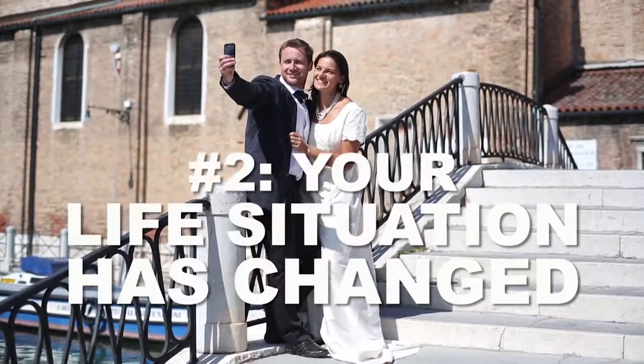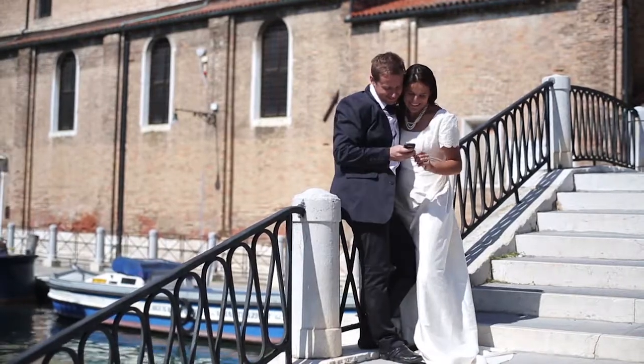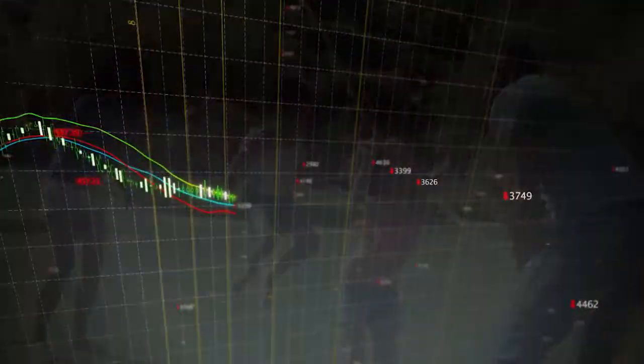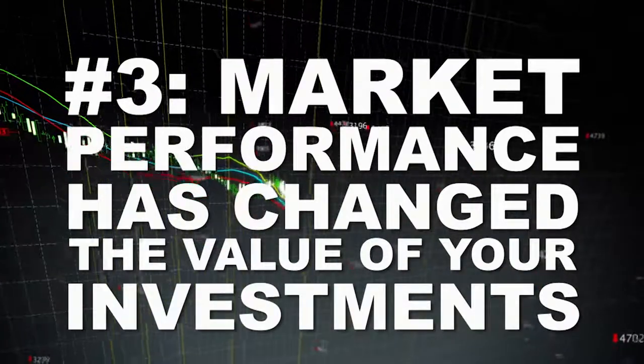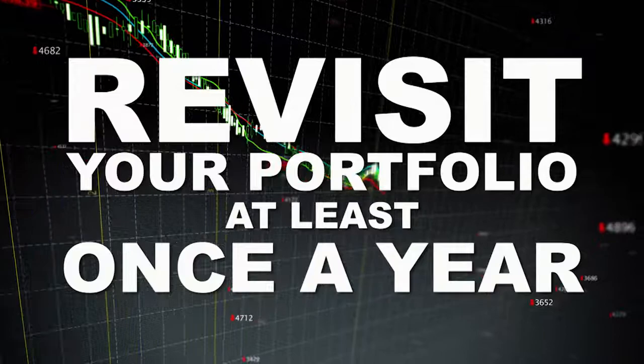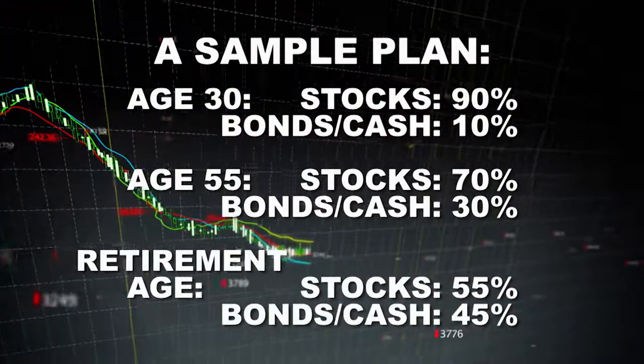2. Your life situation has changed. When your personal situation changes, for example, getting married or having children, review your retirement savings. And 3. Market performance has changed the value of your investments. Revisit your portfolio periodically, at least once a year, to see if the diversification still matches your plan.